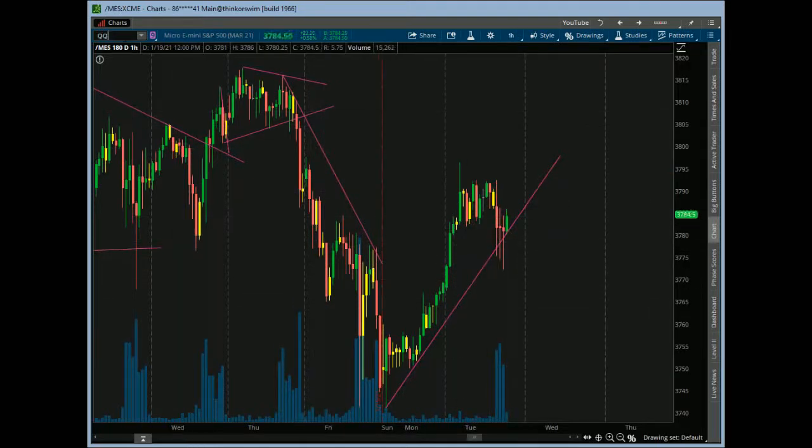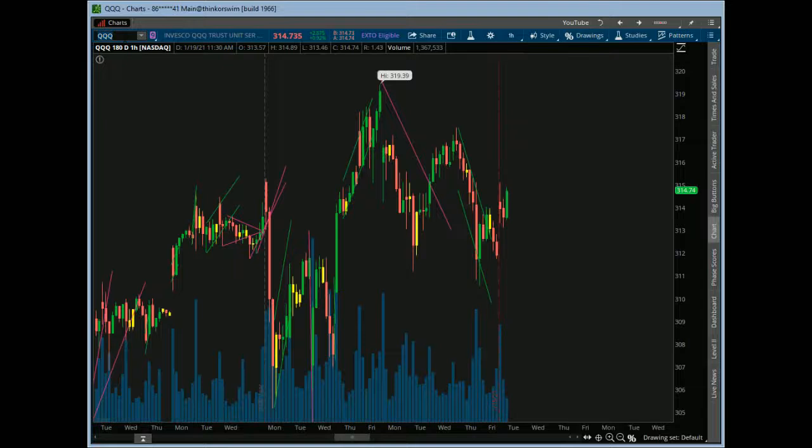So let's take a look at the Qs here. The Qs gave us a nice down move this morning. It got us short here on names like Apple, Snap, things like that this morning. But we're seeing a pretty epic dip buy here in a lot of the big names, Amazon, things like that, going into the afternoon. So that could support that rally into the end of the day on the S&P. So we'll see how that goes going into today.